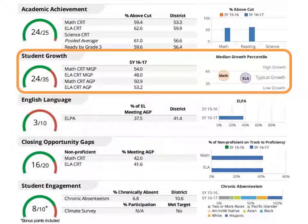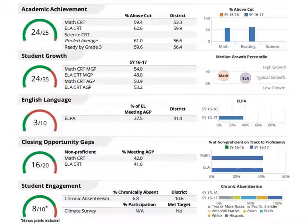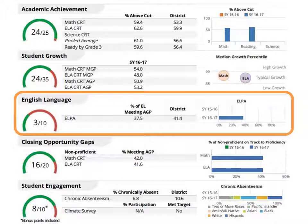Overall, students at this school continue to grow academically. This school shows typical growth in both ELA and math, with math growth stronger than ELA growth. Now let's look at their English language proficiency indicator. At this school, only 37.5% of the English learner population is meeting their English language proficiency assessment's adequate growth percentile, indicating a need for improvement.